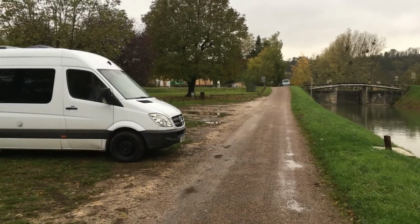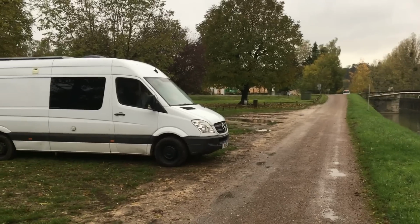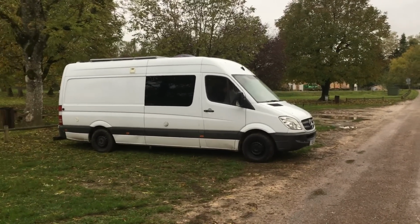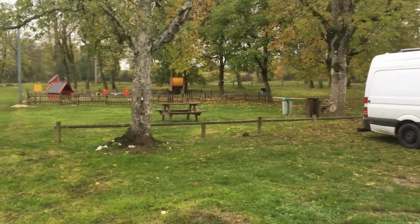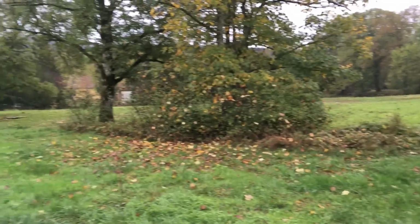Obviously you can see the Sprinter parked up here. There's quite a few bays just by the side of the canal here. You probably could get about 10 vans in here, or at least half a dozen or so. And then there's a little children's play area at the back here, but there are no facilities here, not that I've noticed anyway.